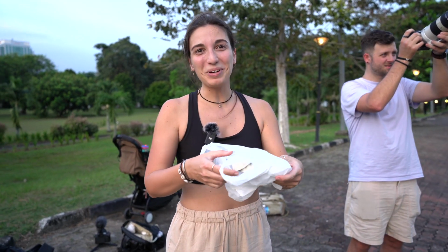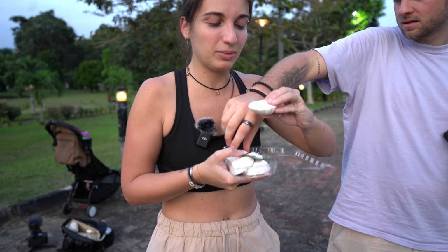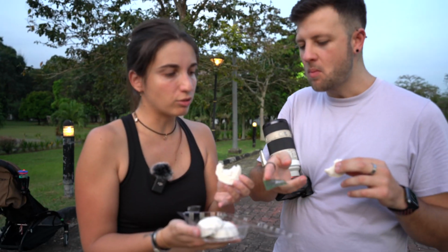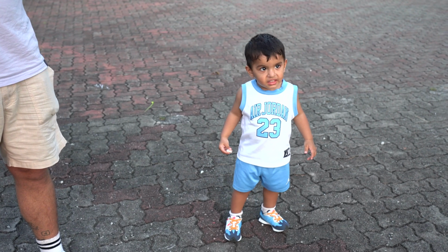Oh, a girl just stopped by our car and gave us some traditional Malaysian dessert, I think. It's soft. I think it's made with coconut, and on the banana leaf there's salt on purpose, to make it salty underneath. It's very good though. Zakaria, do you like it? You like it? That was delicious.